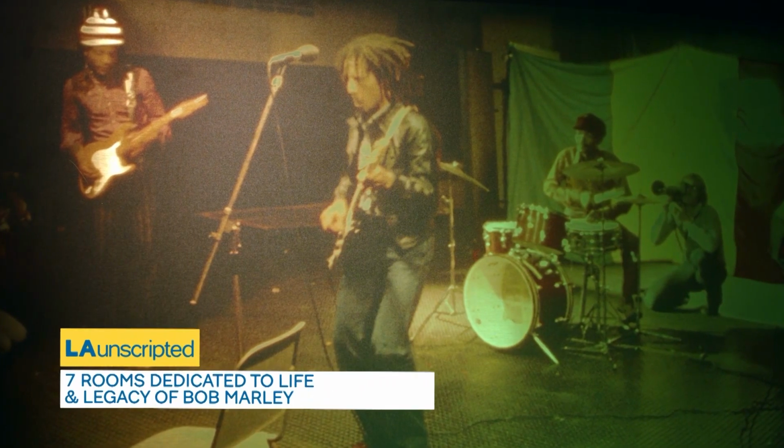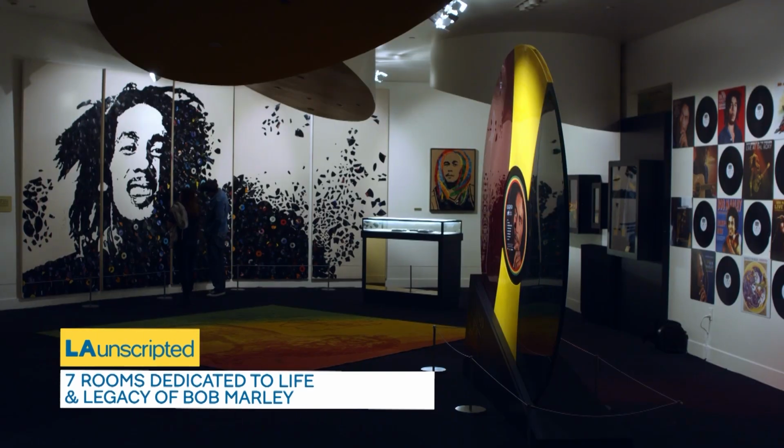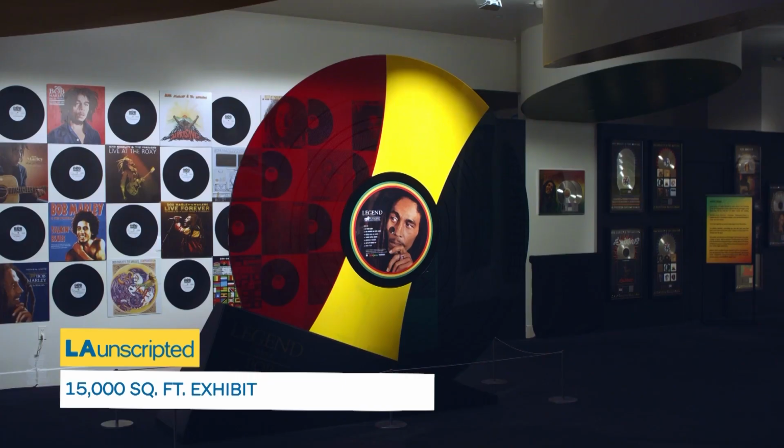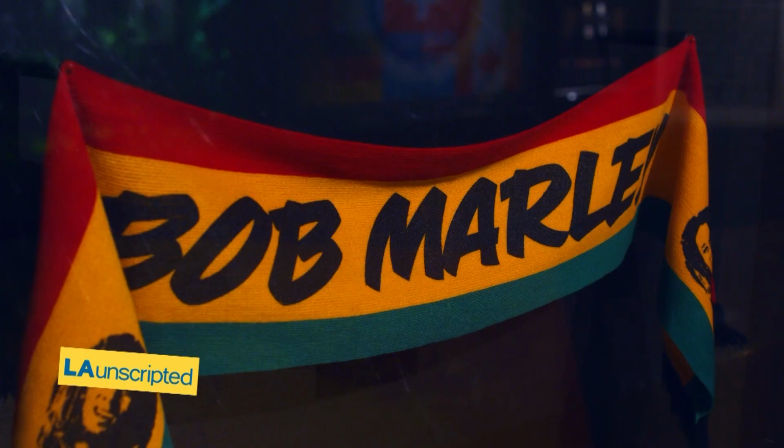Here at Bob Marley One Love Experience, there's 7 full immersive zones. So we have the music room, which really celebrates all of his releases as an artist and really celebrates Legend, which is the greatest selling reggae record of all time.